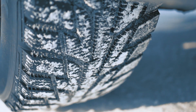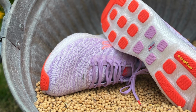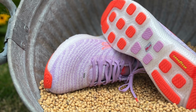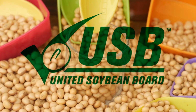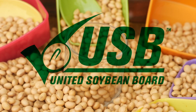Goodyear is a good example. Goodyear is wanting to go away from all petroleum products in their tires here eventually, and they already do have tires that use soybean oil in them. And so the world is really wanting to replace petroleum oil with soybean oil, and I think it's absolutely possible to do anything. It'll be a matter of how much soybean oil we can supply. And then once the money goes to the United Soybean Board, they fund a lot of this, again, research, promotion, everything, but on a bigger scale.